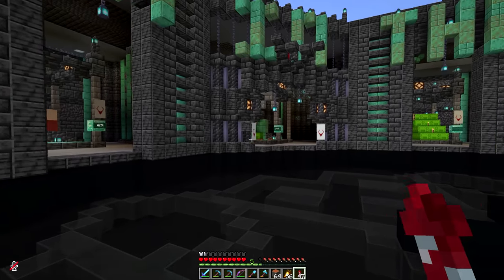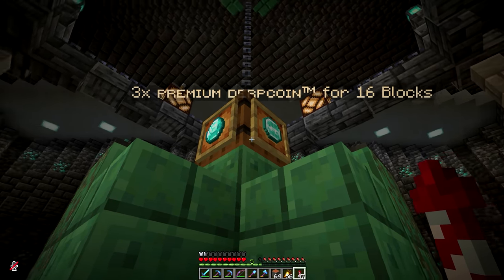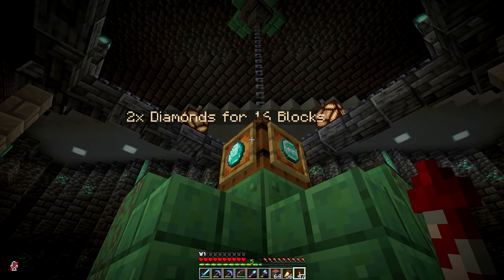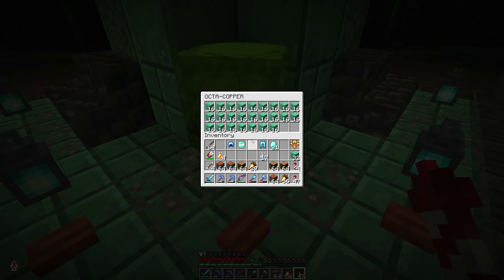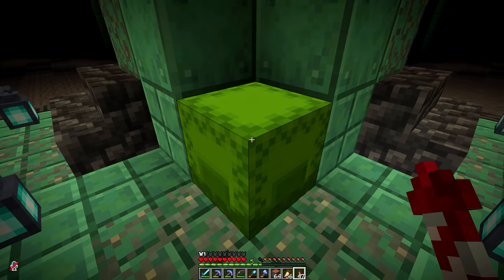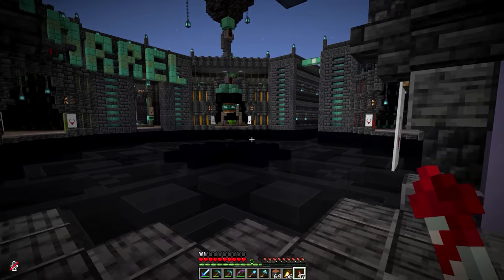Because I need, where was it? The oxidized copper over here. Ooh, premium derp coins. This is expensive. So let's maybe get 1 and 2, 32 of those. And that was 4. Oh no. Okay. Screwed up straight away, right? So that means I take 2 of those and pay 4 diamonds. Okay, you know what? Let's go crazy. Let's go 4 more. So that's going to be 8 diamonds paid.